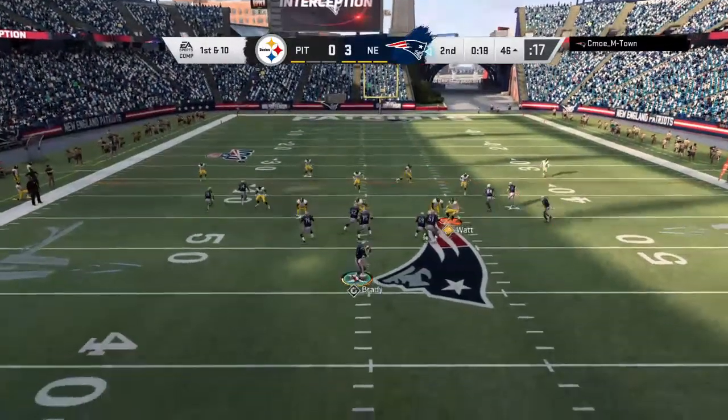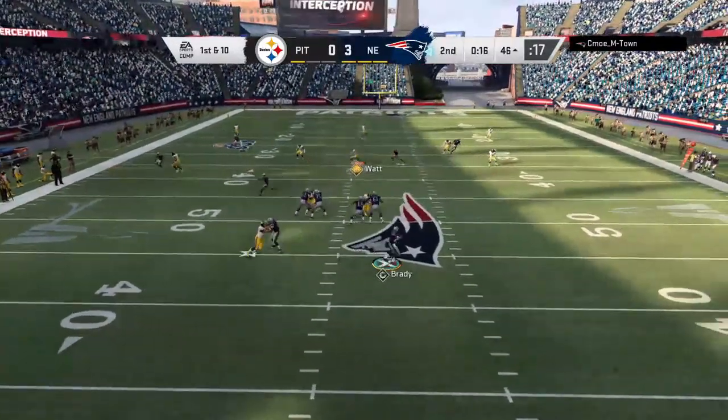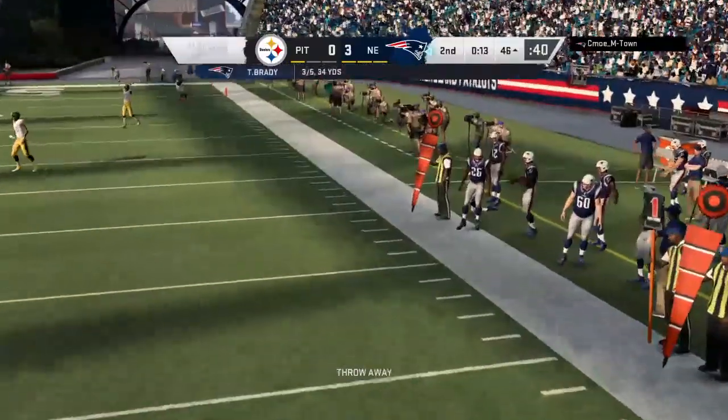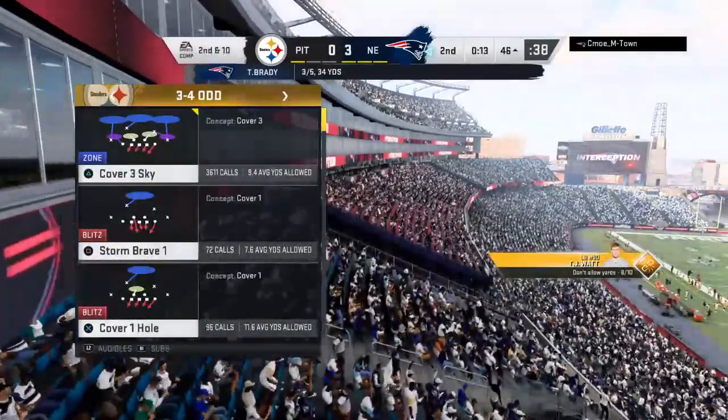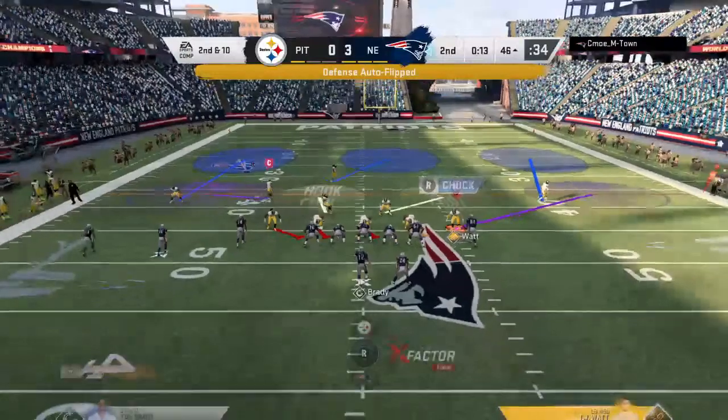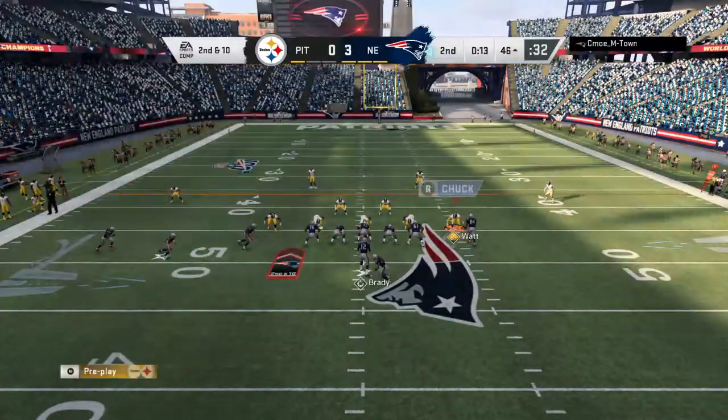Brady now on 1st down. Flush to his right. And that will be incomplete with the clock down now to 13 seconds. Brady's incompletion on 1st down leads to a 2nd and 10.